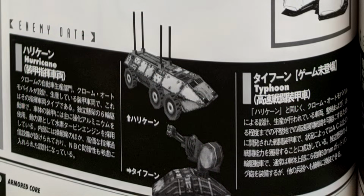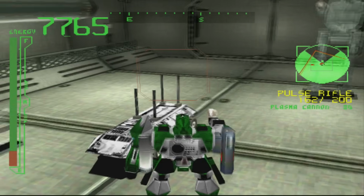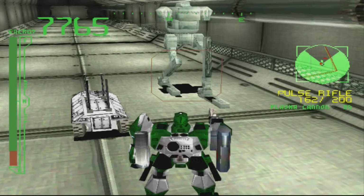The Hurricane is up next, an armoured command vehicle, designed and produced by Chrome Automobile, the automobile manufacturing division of Chrome. It is a 6-wheel drive vehicle with independent suspension, and the body is made up of reinforced aluminium. The vehicle itself is powered by a hydrogen turbine engine.